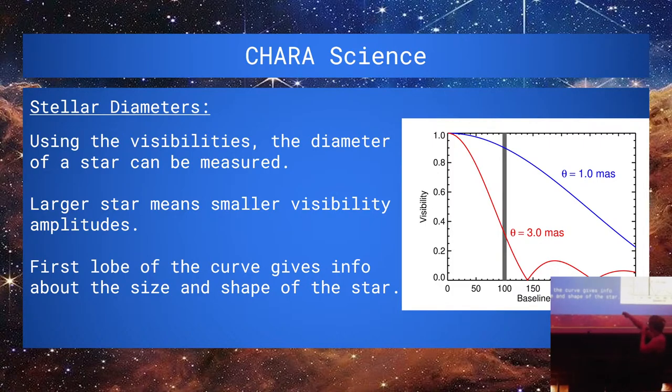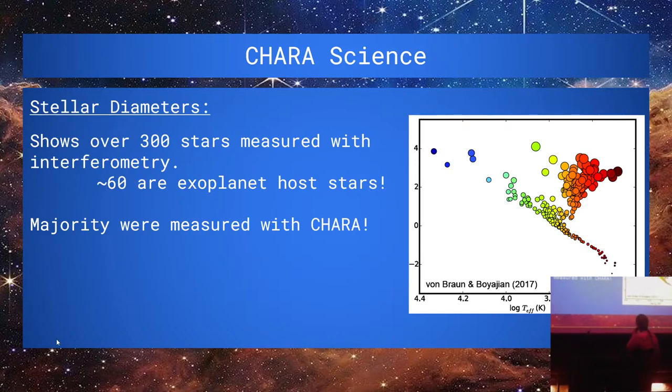So for example, this plot here is compiled by von Braun and Boyajian, Boyajian being my advisor here. This plot is roughly 300 stars that have been measured with stellar interferometry. This was a plot done in 2017, so there's been even more considering it's 2023 now. About 60 of these stars are exoplanet host stars, so this is why I care about this. But a bunch of these were measured with CHARA. So we can see a very lovely HR diagram happening with this plot. So we've measured quite a lot of stars, and we're continuing to measure more because, well, we can and might as well. And also because a lot of these are exoplanet host stars.